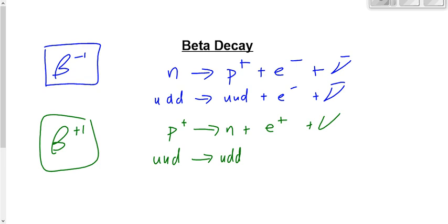Now, really and truly, it's kind of a two-step problem here. The up, up, down goes to an up, down, down, and then something that we call a virtual particle, which in turn decays into a positron and a neutrino. But as far as we're concerned, it's good enough to say that the up, up, down decays into an up, down, down, a positron, and a neutrino, even though there are a couple of steps there, and we're only describing one. We're combining it into one step.